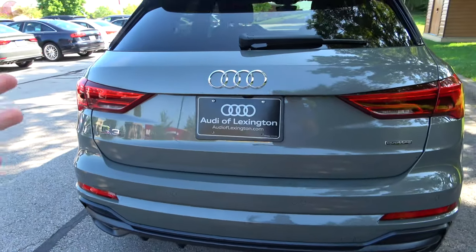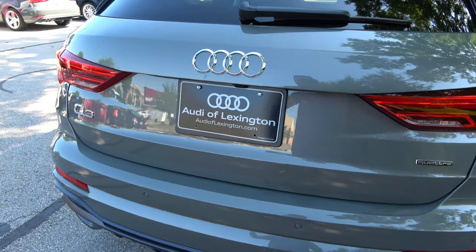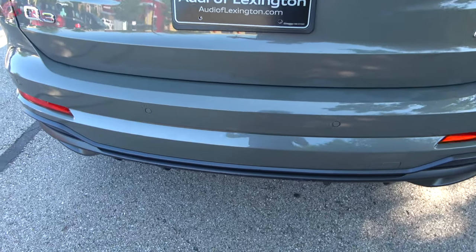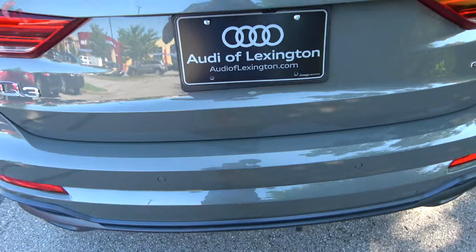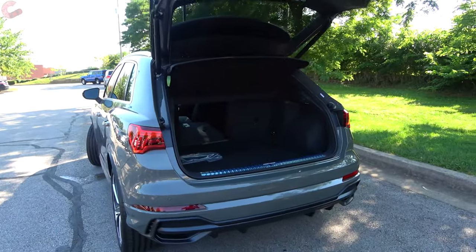Now coming around to the trunk of the Q3, you will notice that it is standard power, which is a nice feature for the class, and it's also hands-free if you opt for the Premium Plus or Prestige trims. So in order to open it, just wave your foot under the bumper. And it does open right up.